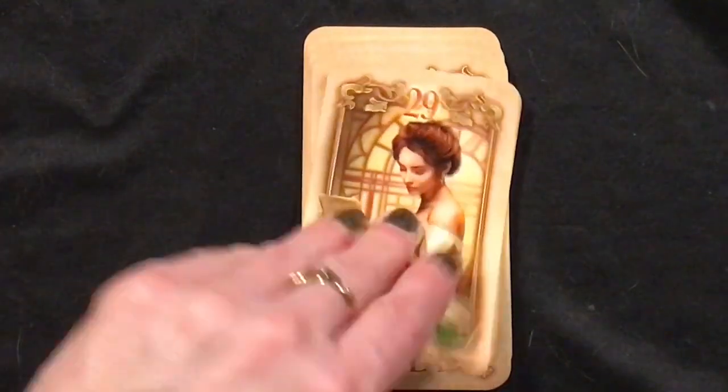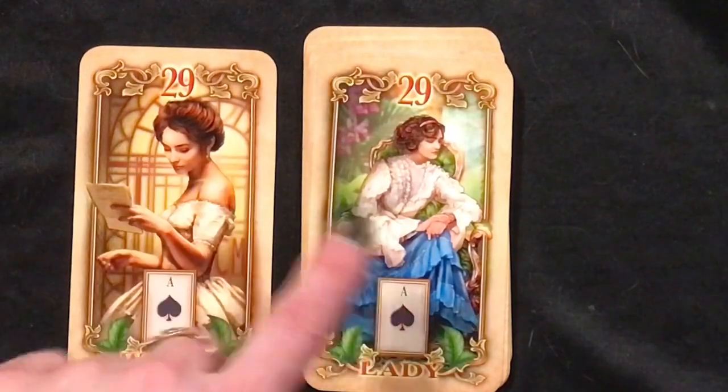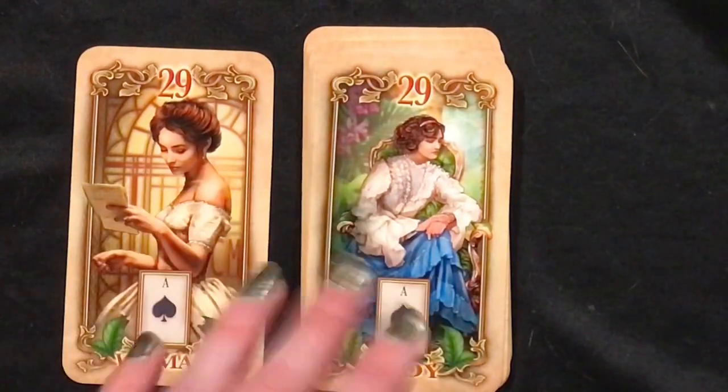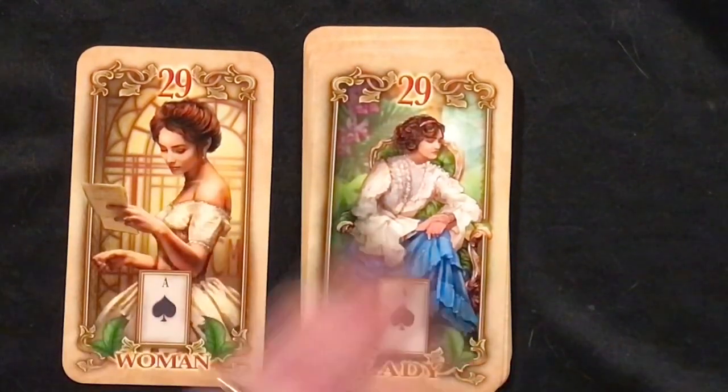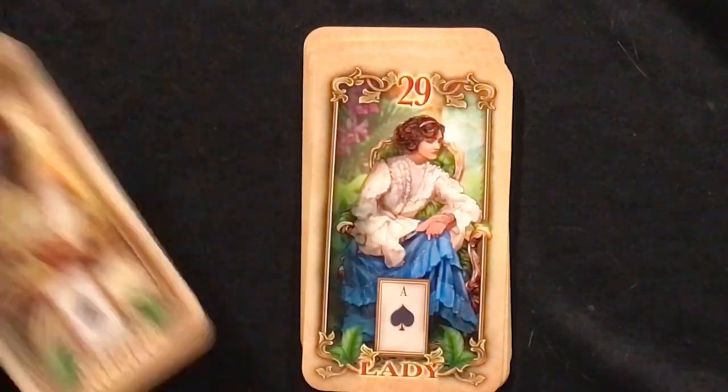Then we have the woman. Do we have another woman? Yes, we do. We have two women here. We have a woman and a lady. You can read them differently, or again, you could use them for a same-sex romantic couple, or you could use it as two different women in your readings.